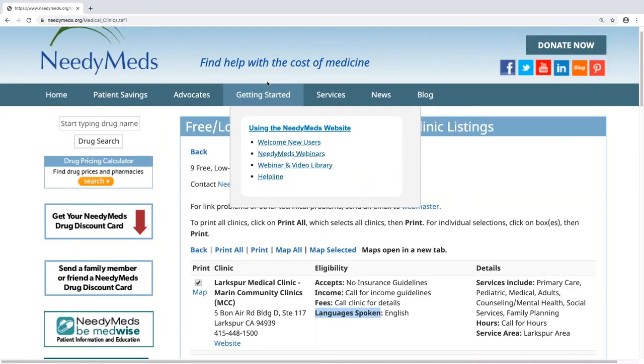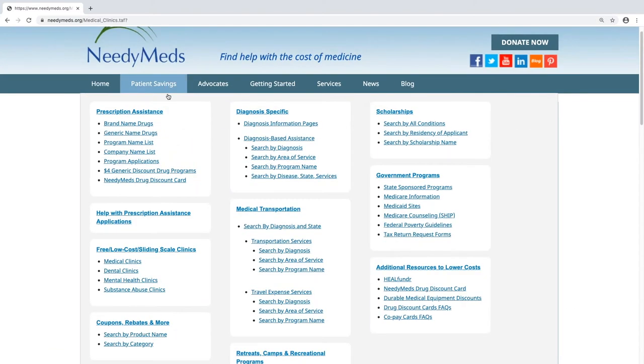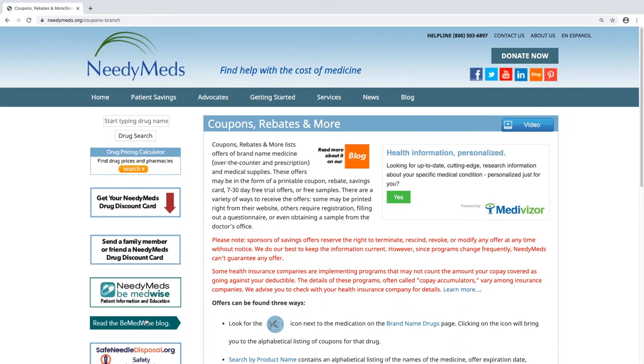Now, another important database under the Patient Savings tab, on the bottom left-hand side, you'll see a section for coupons, rebates, and more. And this is where you can find prescriptions and over-the-counter medications or supplies for which there is a discount in the form of a coupon, a rebate, a savings card, a trial offer, or a free sample, for example.